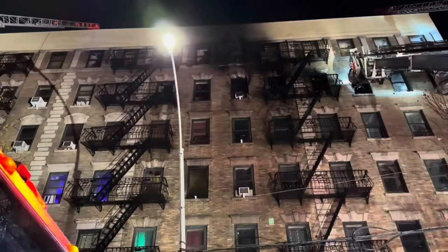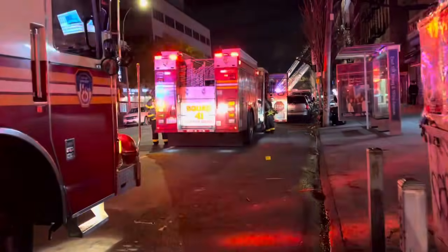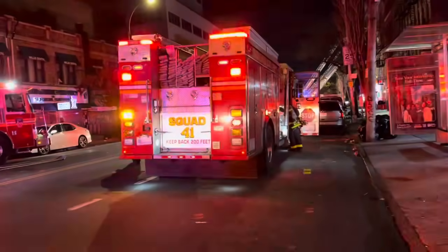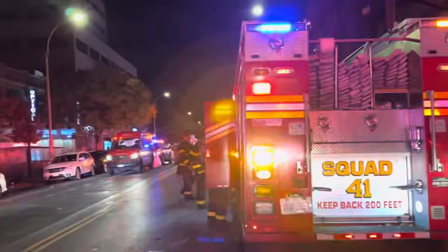This time they're continuing to open up, check for extension. All visible fire has been knocked down. 74, a delay through the top floor. Continue to operate, and the fire is still down, okay? So 1-4 Stouffer to 1-4. All right guys, they're getting ready to go probably to hold.